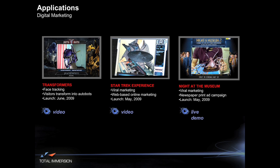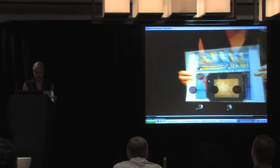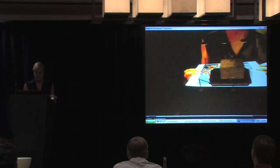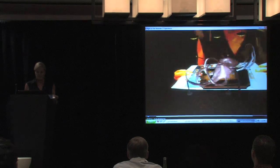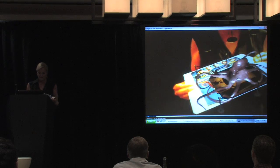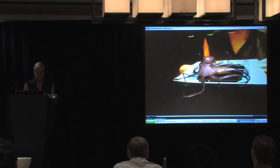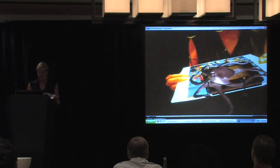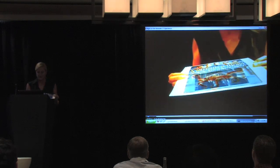For the movie Night at the Museum, they did a newspaper print campaign where people would find three different versions of ads and actually be able to have the characters in the film come to life. Need a little more. Character from the film. And then you're able to watch a trailer.